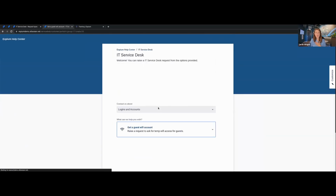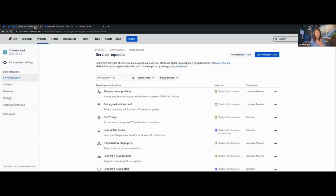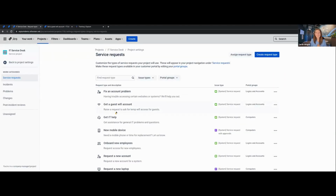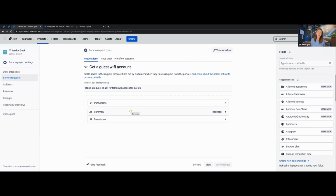So I'm just going to open up Get a Guest Wi-Fi account as an example, so that you're seeing what it looks like for the customer. And then let's go look and see what it looks like for an agent, and as my admin, how I can adjust the screens for folks. Frankly, it's all about help me, help you, help us, right? How do we help each other get these things to resolution? And sometimes that help just comes from us helping the customers provide us with the best information.